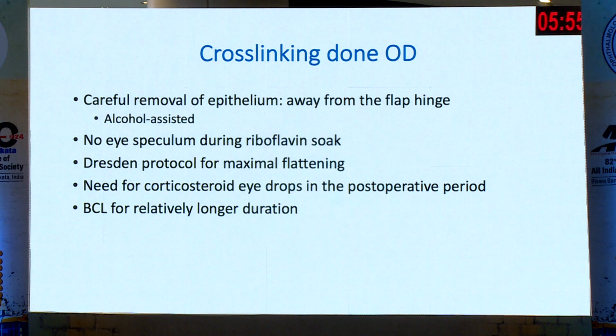There is a need for corticosteroid eye drops, mainly because these patients can have an increased incidence of DLK after surgery, and you might need to keep the BCL for a relatively longer duration because of the epithelial defect.